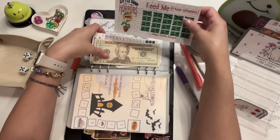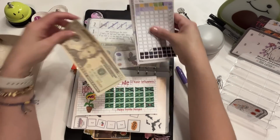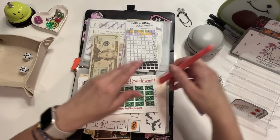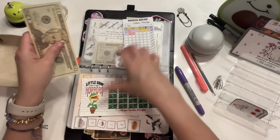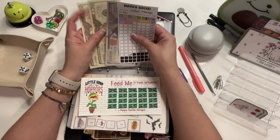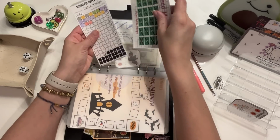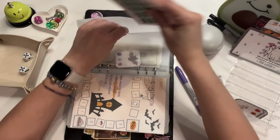Next is the Little Shop of Horrors. We saved $20 in here. That's awesome. So we'll color in 2 more squares for water. Love it. So we should have 160, 70, 80, 90, 190. So we have 50, 60, 70, 190. That's perfect. So we'll start fresh with this one next month.